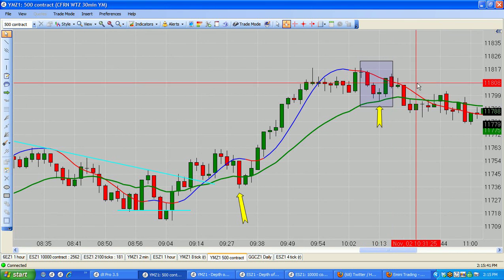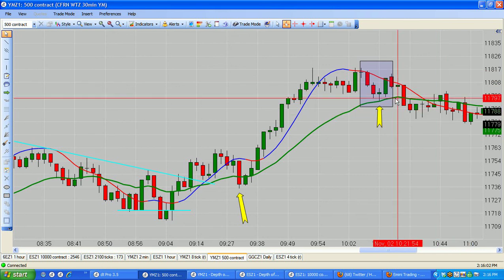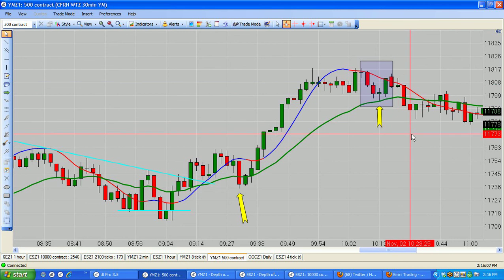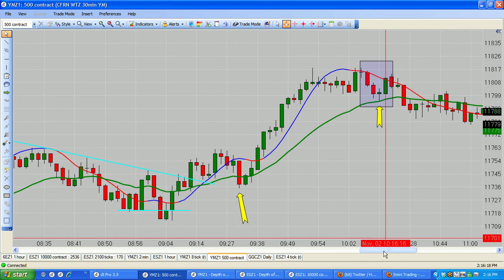And then as it continued to move, when we got up here, I went right behind this thing with, I gave it 2 points of breathing room. I said if it comes back and gets me, that's fine. It came back and got me, that's fine. What I did was lock in 14 points of profit, and I left a 2-point window for the thing to continue up. It didn't continue up. As a matter of fact, it reversed on us. So getting out there was, and that's right there. The window closed, we were out.